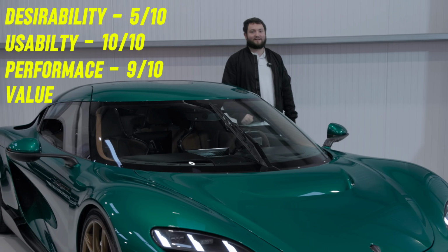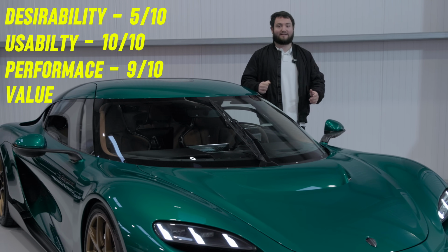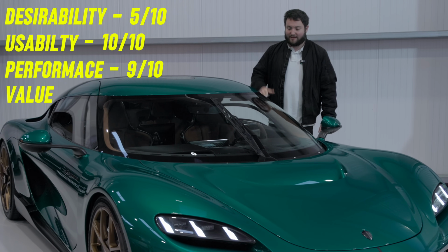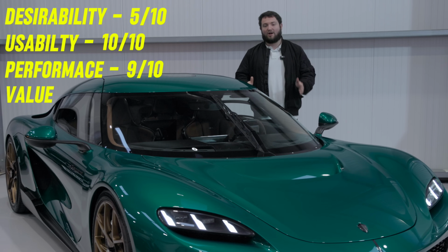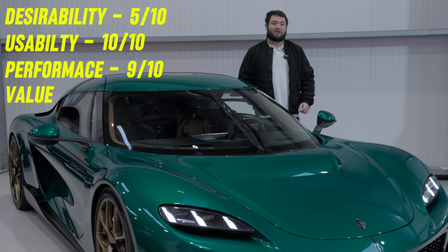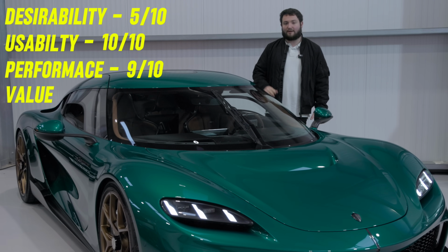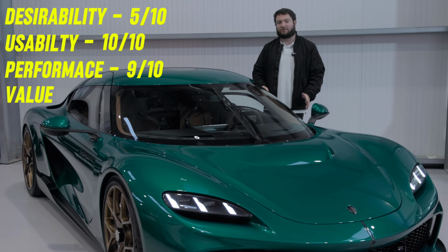Value then, a key point of this series, because as I said, at the end of it, we will be announcing and you will see in person whatever hypercar we choose. So, we are selling the Regera. Now I'm valuing the value rating off, do we get a bit of money afterwards? Do we put more money in? The general score. So $2.5 million plus options plus tax, $3 million plus options.